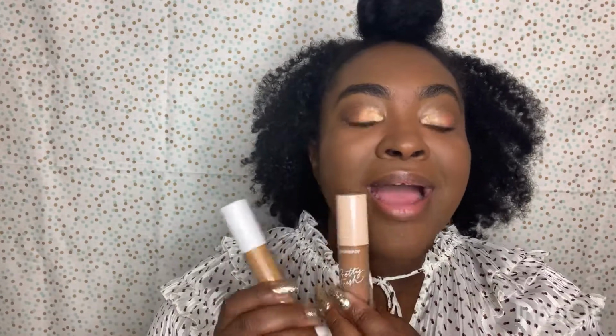So I am going to treat this category like I treated the brow product category because I can't choose. I'm going to actually use both of these today because I love them both, and they both deserve to be in the category as a tie for best concealers of 2020. So I'm going to go ahead and do these off camera and come back with the next category.